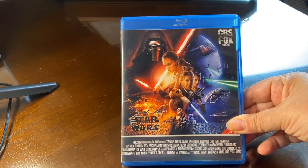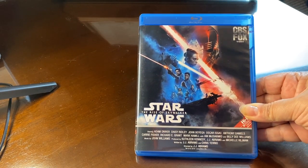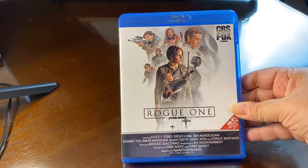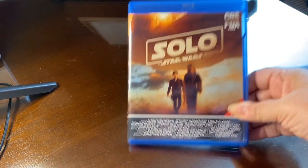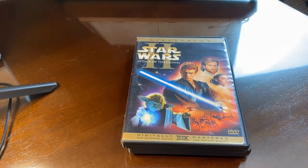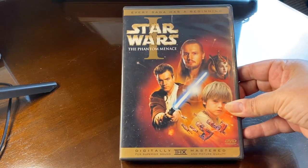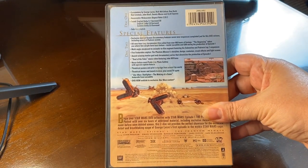Then we've got Force Awakens, Last Jedi, and then finally Rise of Skywalker. And then kind of the offshoot films, we've got Rogue One, and then Solo. And then I still have the original DVDs, because these have some special features that were not ported over to the Blu-rays. There's quite a bit of stuff on some of these DVDs.